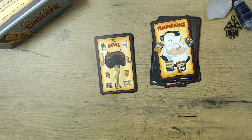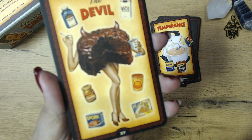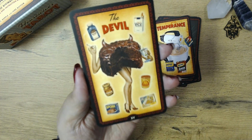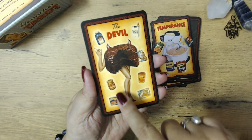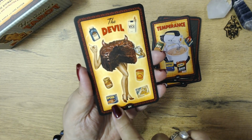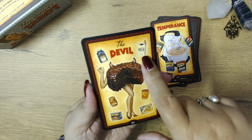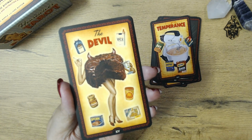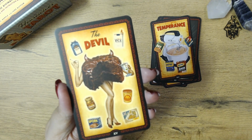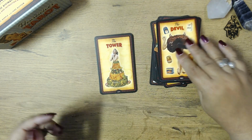And of course, the devil has to be chocolate cake. Doesn't it just have to be gorgeous, delicious chocolate cake? We've got some Valium. We've got some instant coffee. We've got some spork. In South Africa, we don't know what that is. Some ready cheese and some cigarettes, a pack of cigarettes. And that would be the devil. So what is your temptation? Obviously, she's got a cigarette in her hand and she's got the martini glass as well.